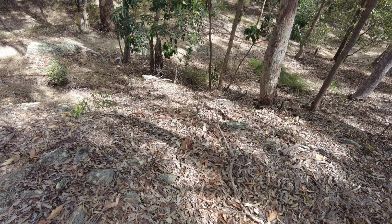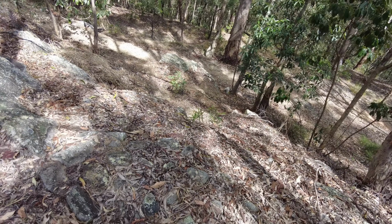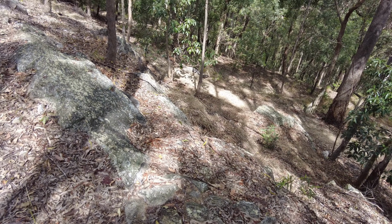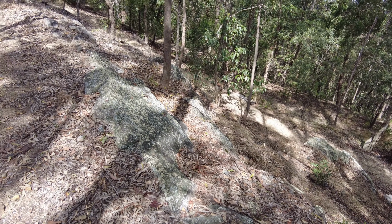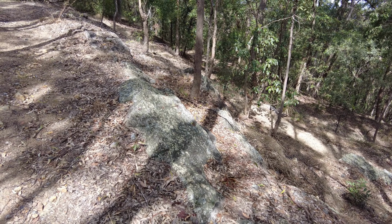Well folks, it looks like the top section of this hill is very hard schist. Really hard black schist, not unlike the Mount Coot-tha schist. But this is nowhere near any of the volcanic orogenies that we're used to, so I'd say it's just a geothermal event that's cooked it. But this is why it's here.